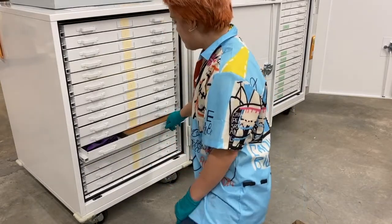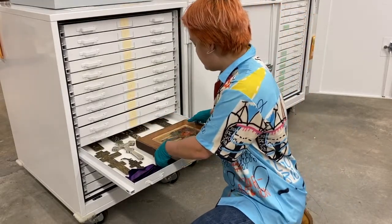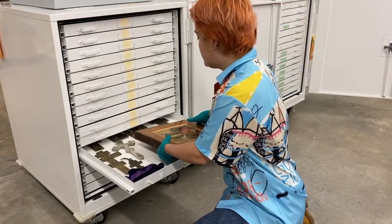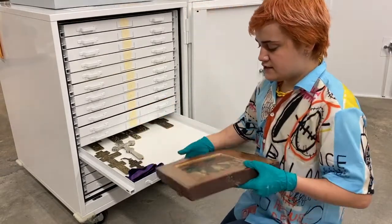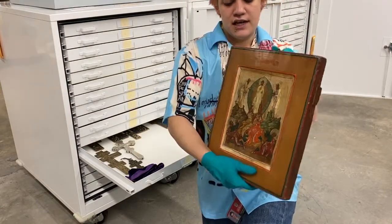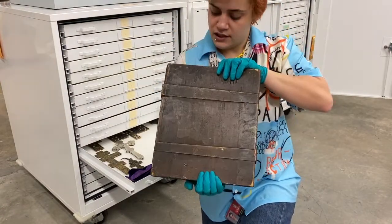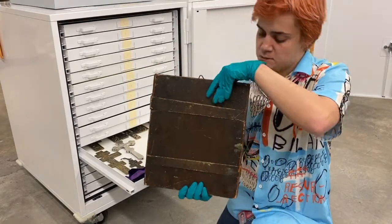Yeah, and we were really happy to have this collection come to us because we were lacking, in the Parker collection, something in the way of icons. So having these icons as part of the collection, and part of how you can tell its age is the structure of the back with these bars going across it.